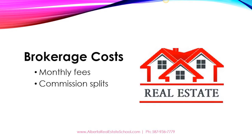So again, it really depends on how you like to work. So the best thing to do here is to talk to a few different brokerages and look at what their programs are, and then you can make a decision based on what fits your personality and your work style the best. But one major fee that we pay as real estate agents is brokerage costs.